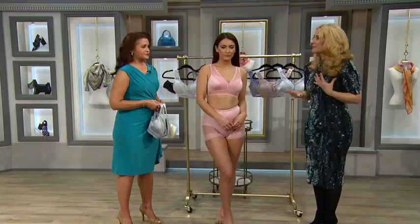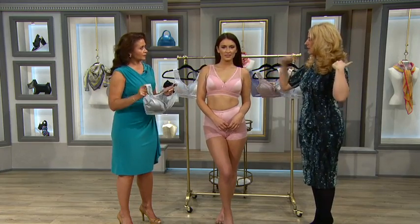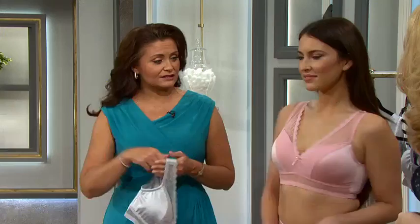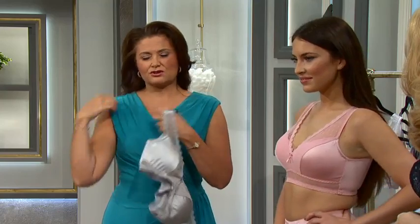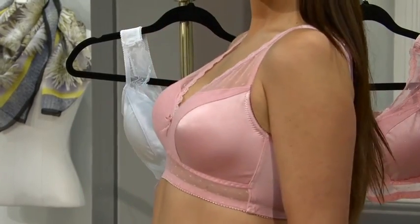Do you think we're going to get ladies who have fuller busts appreciating these, because the weight is distributed nicely? Yes, and the back pain, and also this part on the shoulder isn't going to be digging in, which can be a problem sometimes if you've got a heavier bust. And with adjustable straps, you're having to hike them up, or they're sliding off. This is not going to happen here.